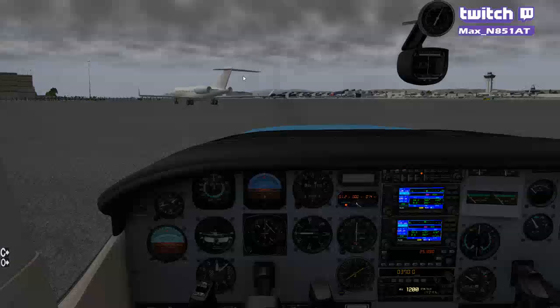Yeah, sure. Alright. LA clearance, November 851 Alpha Tango is a Cessna Centurion 210 at General Aviation, looking to pick up IFR clearance to practice an ILS approach. Cessna 851 Alpha Tango, tower, clearance request standby.